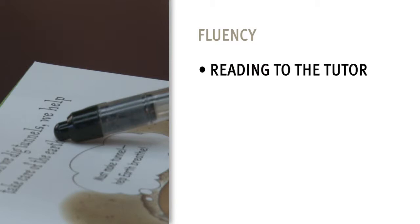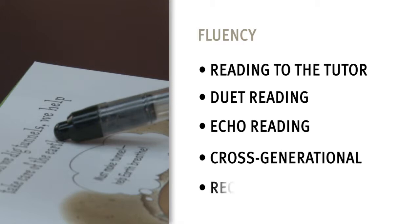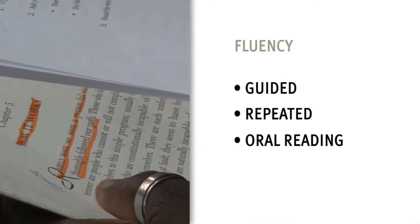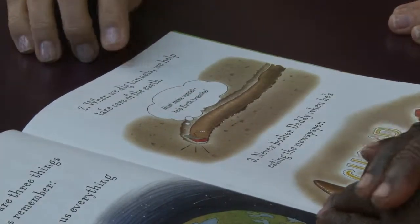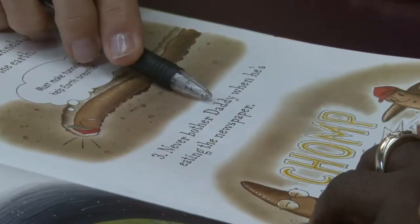You'll see a learner and a tutor practice this strategy in 5 different ways: reading to the tutor, duet reading, echo reading, cross-generational reading, recorded reading. You'll now watch a learner and a tutor comparing 3 guided, repeated oral reading strategies. Reading to the tutor, in which the tutor provides help to identify problem words and engages the learner in discussion. Duet reading, in which the tutor and learner read a text together out loud. And echo reading, in which the tutor models reading a passage and the learner repeats the passage.